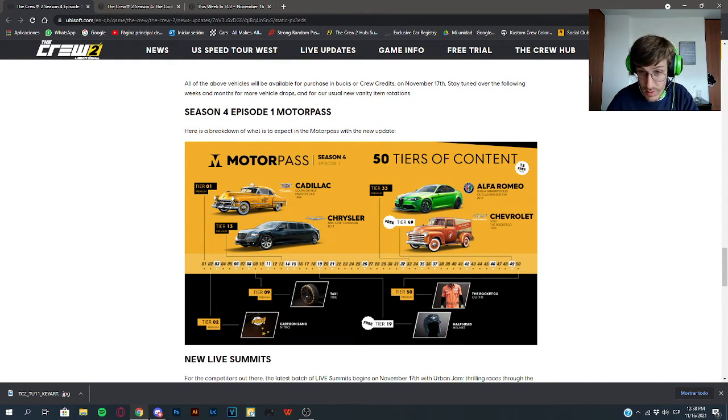You get season 4 episode 1 for the Motorpass. Again, 50 tiers of content. 15 are free, and none of them are exciting. So tier 1 is the Cadillac DeVille Marcus Cap from 1949. This is the car you get when you buy the Motorpass Premium.